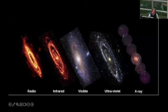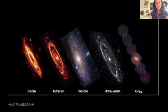And then you have things like the radio, which is tracing where hydrogen is. And then the X-ray is tracing like the remnants of exploding stars. So the X-ray is not exactly coincident with the center of the galaxy, although it's very close. Usually that is an indicator of the black hole at the center of the galaxy.